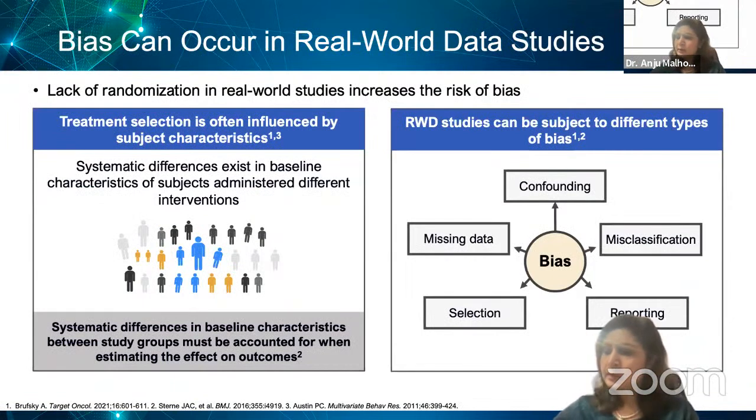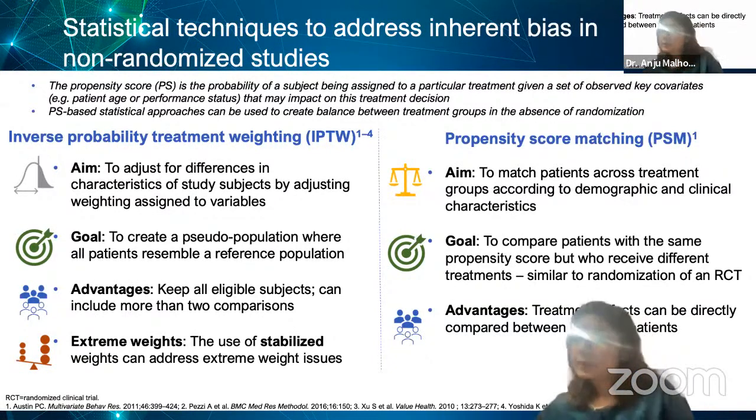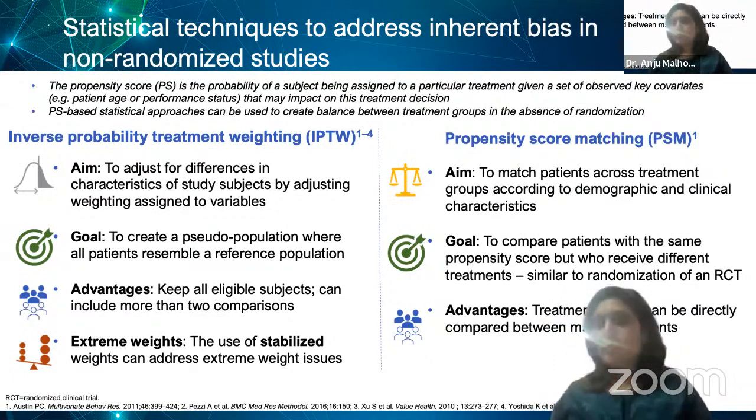So basically, bias can also occur in real-world data because treatment selection is often influenced by subject characteristics. To reduce this, 2 statistical analyses were taken into account: one was IPTW and the other was PSM. This method was used to create a pseudo population where all the patients, treated and untreated, resemble some reference population. Because sometimes a single or few patients with extreme weights can have a big impact on the analysis, potentially giving highly imprecise estimates. So by using these techniques, we can reduce the bias.